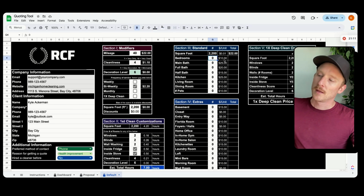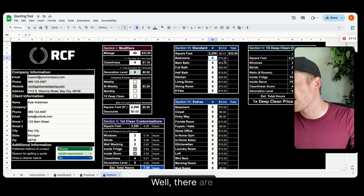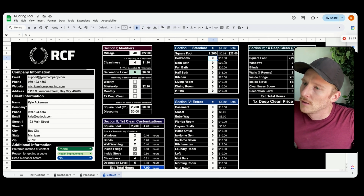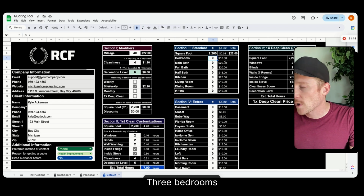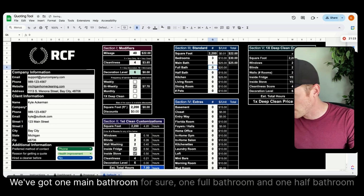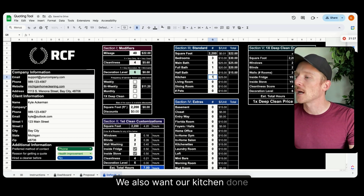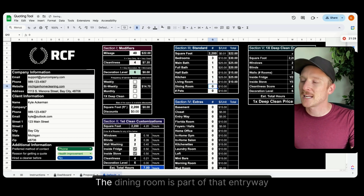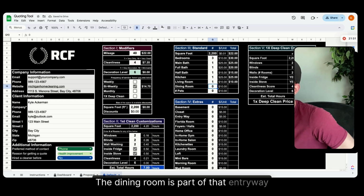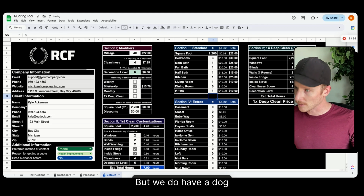Okay. Square foot, 2,200. How many bedrooms do you want cleaned? Well, there are 3 bedrooms. One of them doesn't need to be touched. We'll just do that. We've got 1 main bathroom for sure, 1 full bathroom, and 1 half bathroom. We also want our kitchen done. Living room, the dining room is part of that entryway. We don't really need that done, but we do have a dog. Okay.